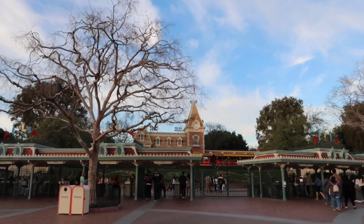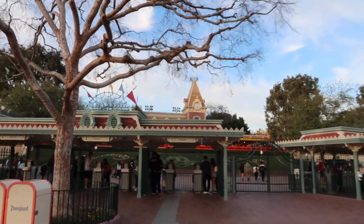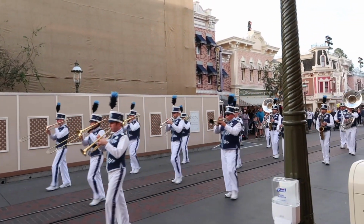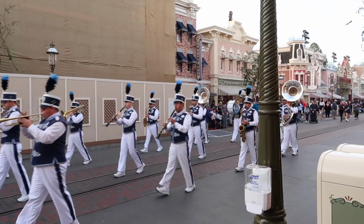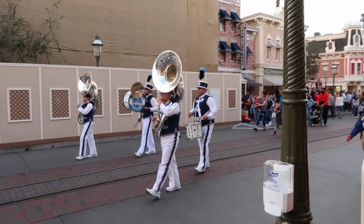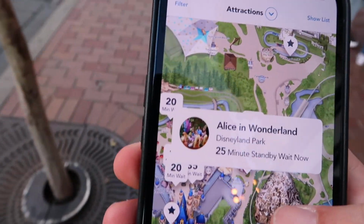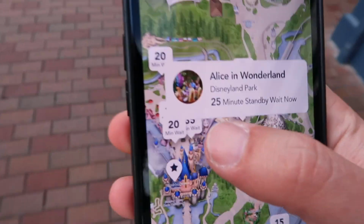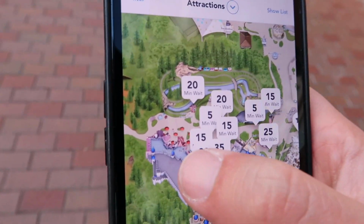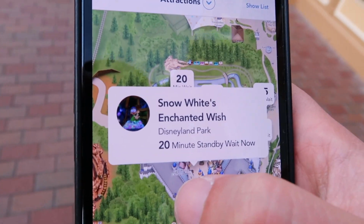All right, time to spend the rest of our day in Disneyland. Just do whatever I feel like doing. I'm gonna head straight into Fantasyland right now because Alice in Wonderland's only at 25 minutes. Peter Pan, I think, is 35, which is not bad for that ride. And apparently Snow White is newly refurbished since the parks reopened.